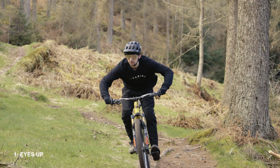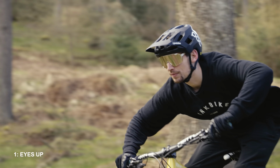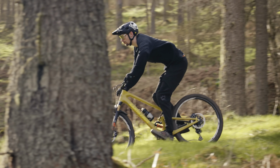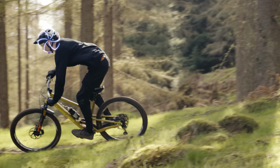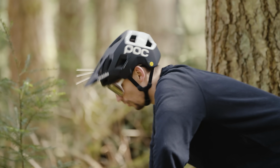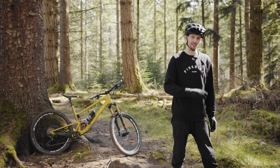Keeping your eyes up refers to looking ahead to read the terrain before you're knee deep in the action. It's really important as you have to give your brain time to process what it's seeing so you can make decisions on where you're going and what you're doing. How far ahead is related to speed, but it's something we'll tackle in detail in a later vid.